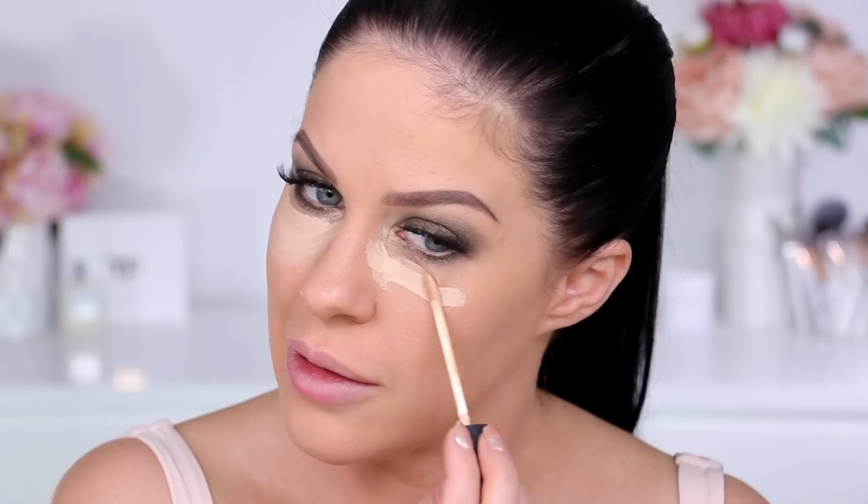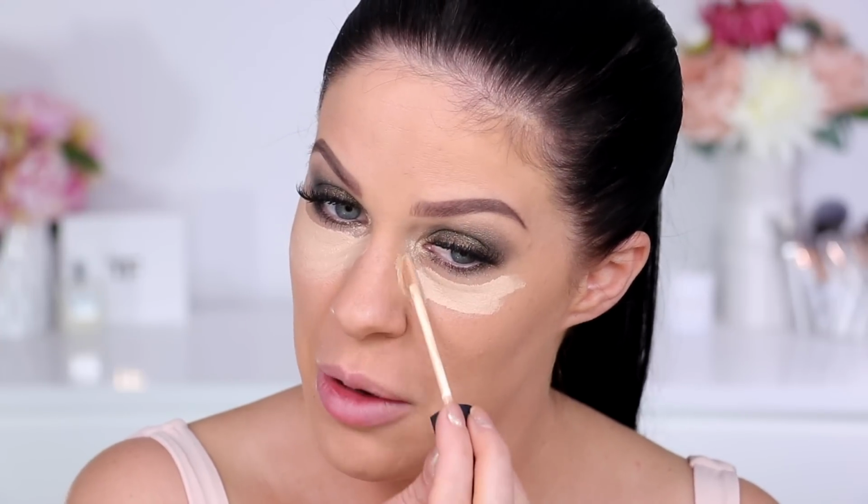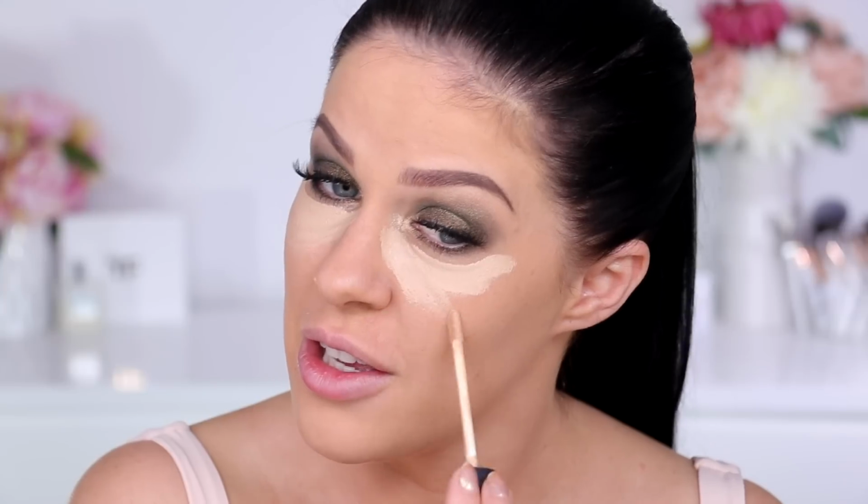This was easily, and if you go back and watch some of my older videos, you will see me using these products in every single video. Like, no kidding, every single video. I was obsessed. One thing with this concealer, I do notice I have to use a fair bit. It looks gorgeous, but yeah, I gotta use a fair bit of product.